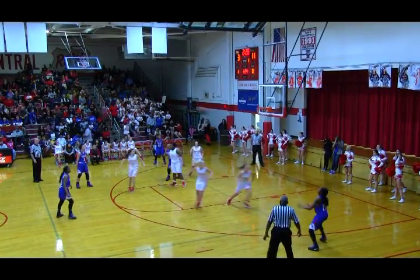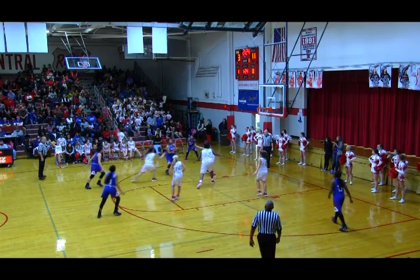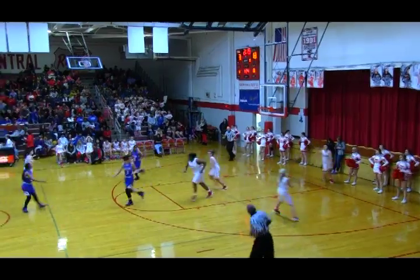Jesse looks underneath, lobs it over in the corner to Lovin. Lovin back out front to Carver, to Beller, to Baker. Baker puts up a jump shot, got it. Well, just nothing to it. Nope. 6 points by Baker.